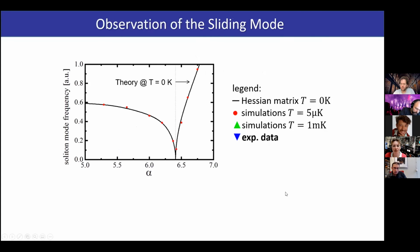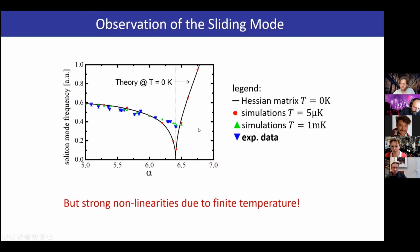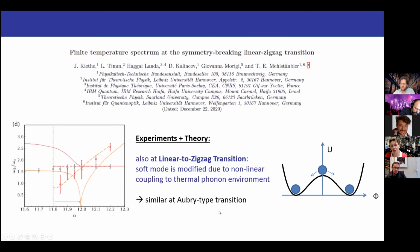And when we plotted this, this is what theory predicted, and this is actually what we measured. So on one side, left of the phase transition, it worked beautifully. It was very pleasing. But then just at the critical point, we saw some big deviation from what we expected to see. When we started doing many body simulations at finite temperatures, we saw that it must be a temperature effect. There must be some strong nonlinearities kicking in due to the finite temperature. And that was a motivation for us to continue this.